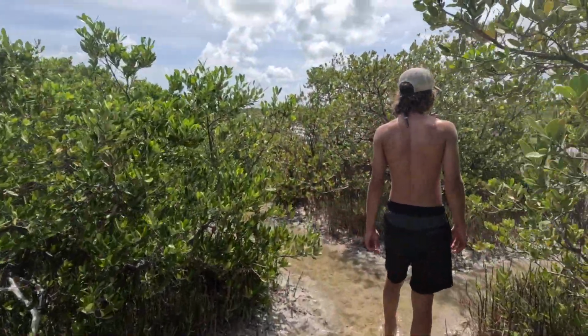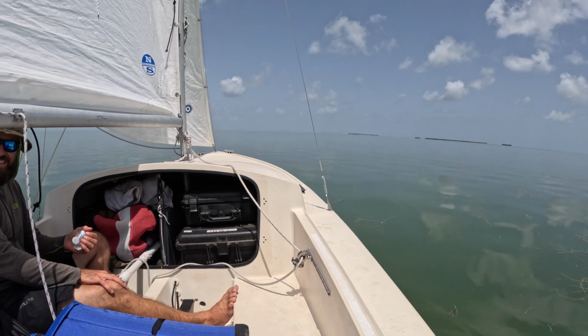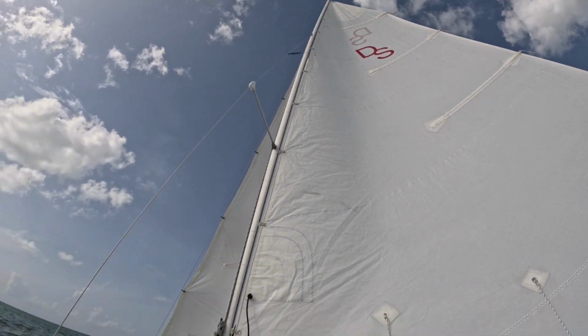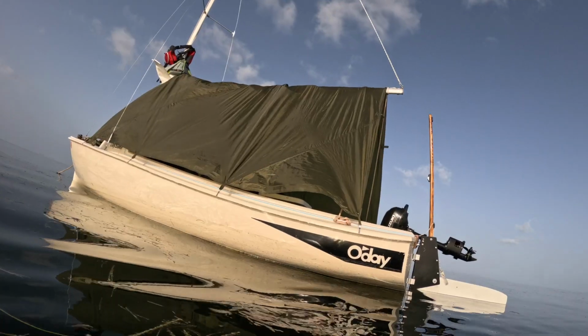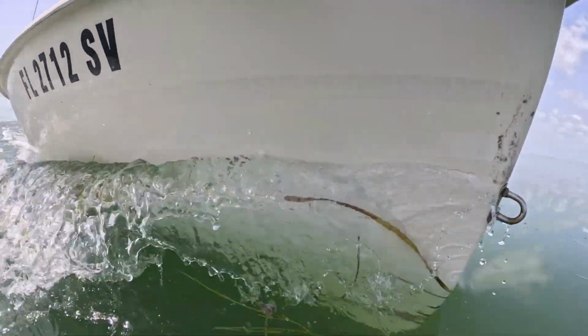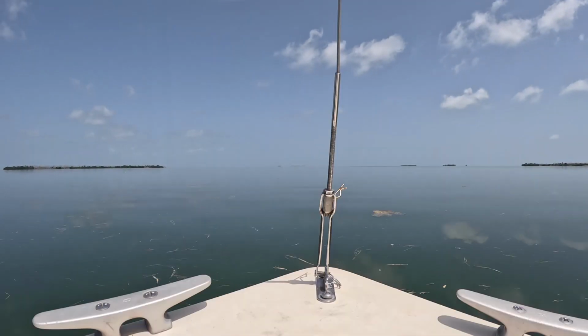Join us on our expedition as a father and son set sail for a week of adventure, exploration, and unforgettable moments. So sit back and enjoy our adventure while we sail, camp, and snorkel. Watch and see how our trip almost ended in disaster, but turned into a journey that created memories that will last a lifetime. This is our Florida Keys sailing adventure.